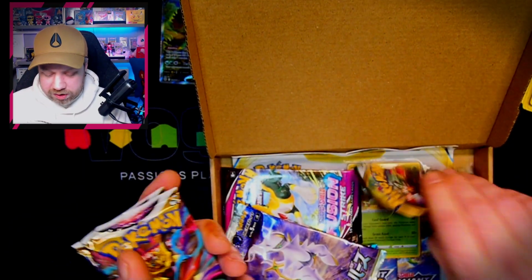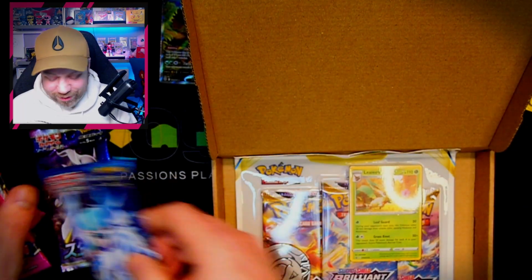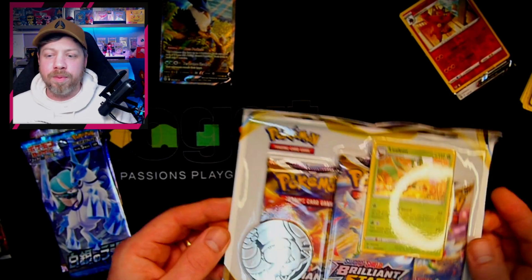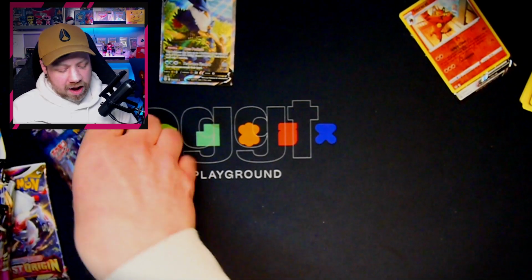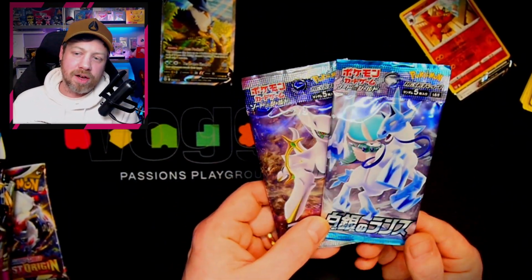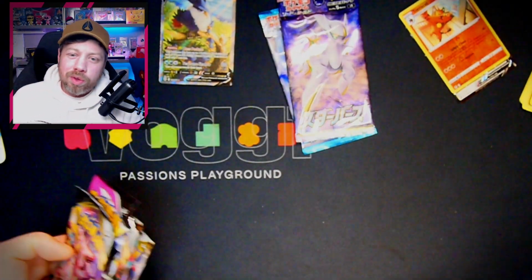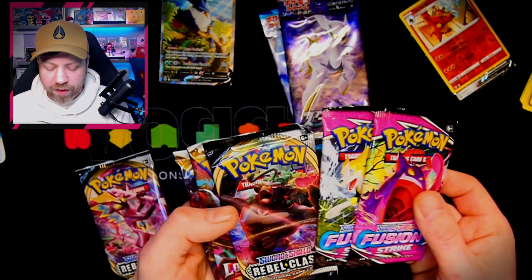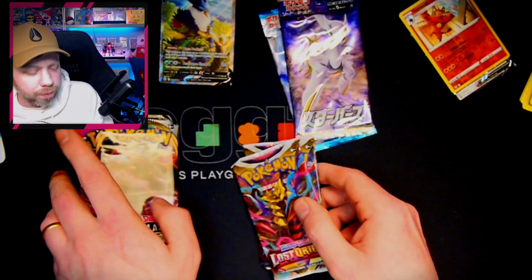So in this box, it's a nice selection. Let's get them all out and then have a look. I'm buzzing for that Haunchgrow, the Haunchgrow alt art. It's not every day that I pull alt arts, if I'm honest. But we have got a Brilliant Stars triple blister. We will take that. And then we have got a bit of Japanese. We have got the Silver Lance, the Ice Rider Calyrex. Oh, if we pull that right there. And then we have got Starbirth as well with all the Zards, the five Zards. We've got a Rebel Clash, not everyone's favorite. We've got two Fusion Strike, another Rebel Clash, and then we've got some Lost Origin. Are we going to pull the Giratina?